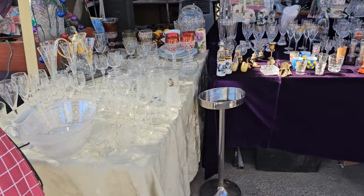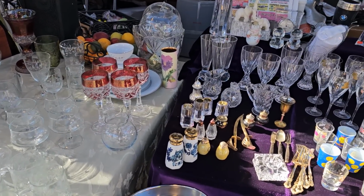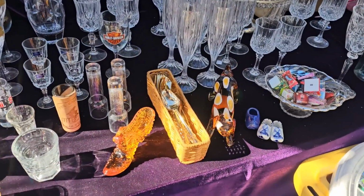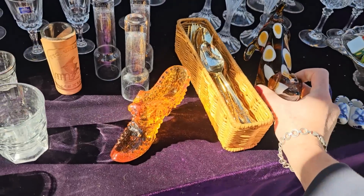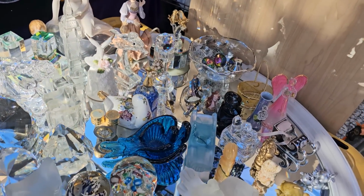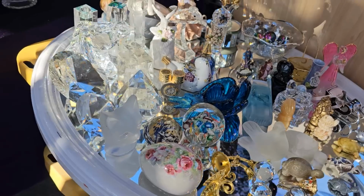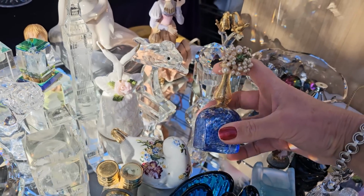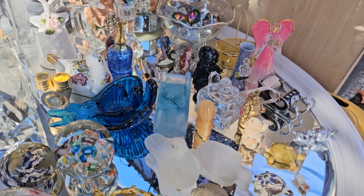Hi! We were here last time, as you remember. She has all sorts of amazing glass. Oh, look at this puppy. He is super cool. Got a Fenton shoe today. And all sorts of glass. Lots of turtles. Paperweights we saw last time. This is a pretty perfume. It's missing its dabber, and that's very common because they're so delicate.